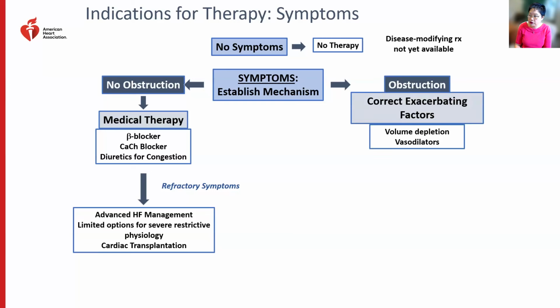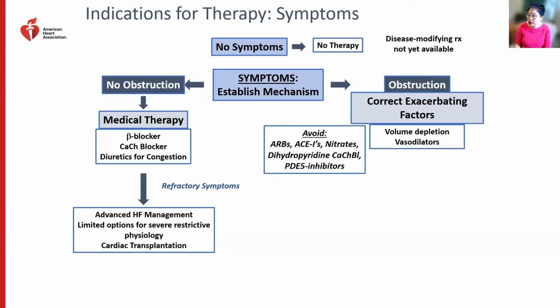Again, you want to first think about correcting exacerbating factors. So the most common factors that we'll run into that can worsen obstruction are volume depletion and the concomitant use of vasodilators. So you want to make sure that patients know to be well hydrated. I usually counsel them to make sure that they're drinking all the time and not wait to feel thirsty before drinking. And you want to make sure that you aggressively hydrate with exercise and in the hot summer months.